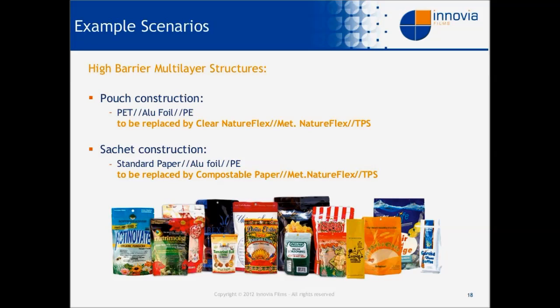So I just wanted to finish with 2 example scenarios whereby I can put everything together and show you the pictures that we get with the sustainability wheels. So I wanted to look at two constructions, a pouch construction, which would typically be made with polyester film, aluminium foil as the barrier layer, and polyethylene on the inside. This could be replaced with a transparent NatureFlex film, metallized NatureFlex film, and a thermoplastic starch, for example, on the inside to give you the sealability properties. And the other one that I chose was a sachet construction, which might be made currently from standard paper, aluminium foil and polyethylene, and this could be replaced with a compostable paper, metallized NatureFlex, and a thermoplastic starch.